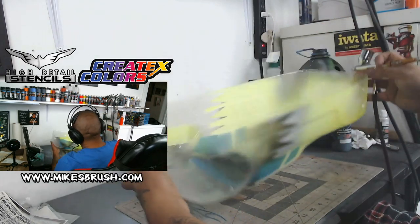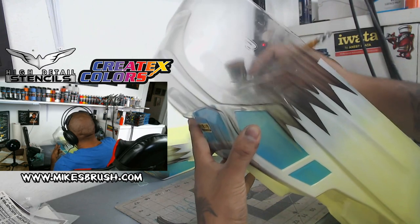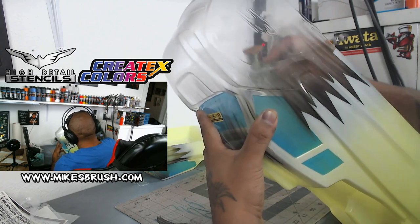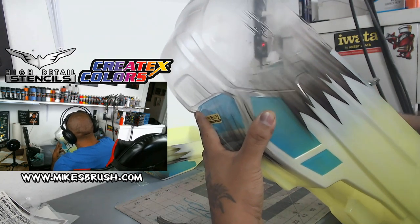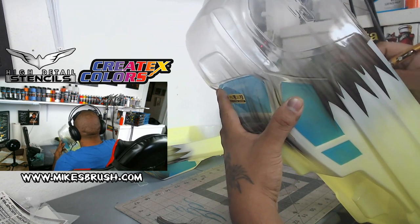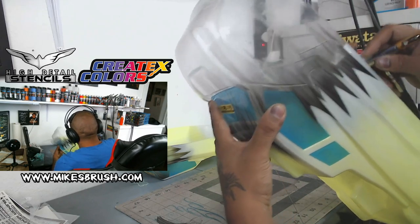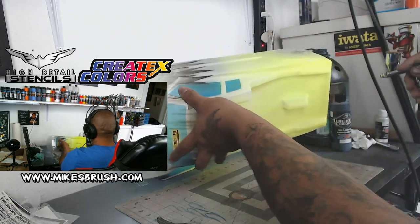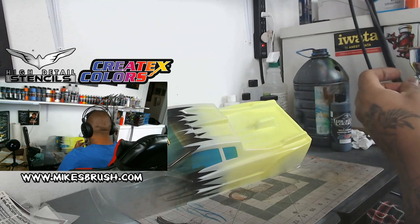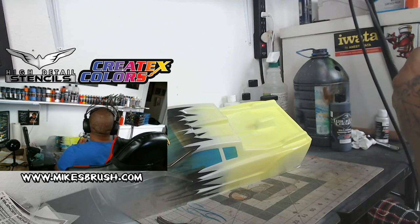Streaks going forward. Got the nice contrast between the black and the white there. We're just gonna keep on keeping on here. Black all in there. Now we just do some raspberry. Some nice old raspberry color.